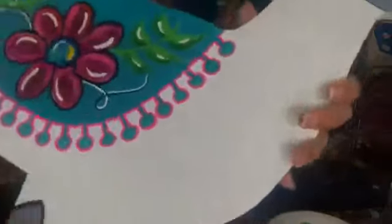So here's our Llama for your mama, Llama, and I'm gonna add a harness and glitter.